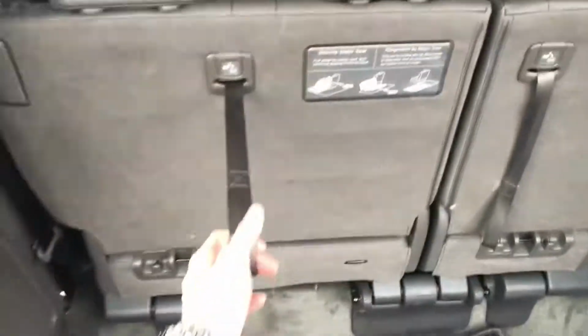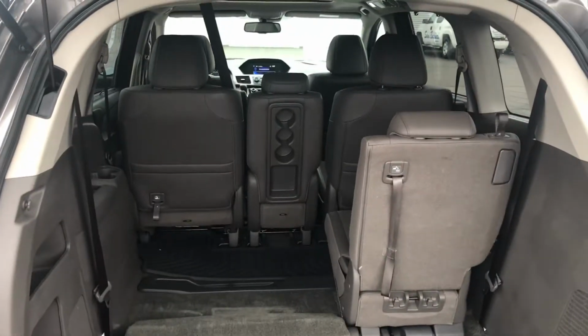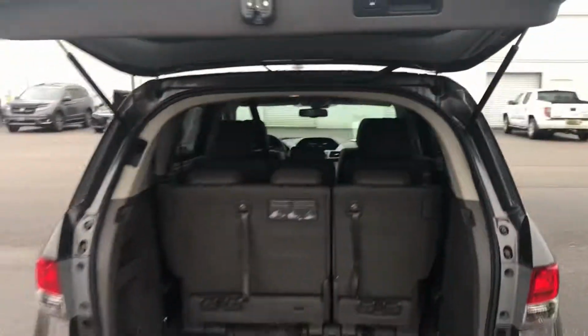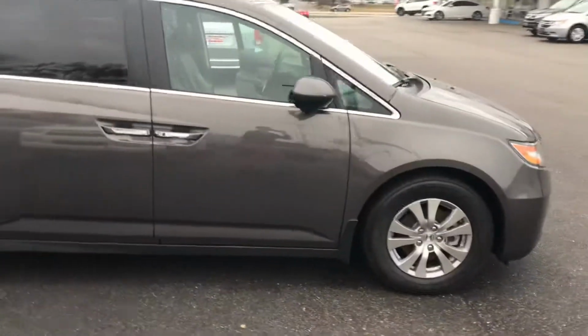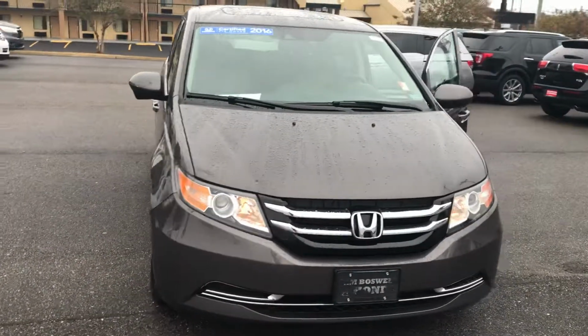And this does have the magic stow seating. And a push button close. This is the 2016 certified pre-owned Honda Odyssey EX-L.